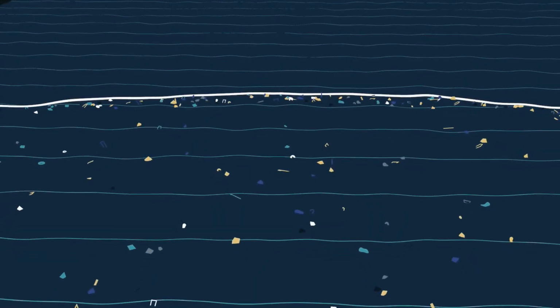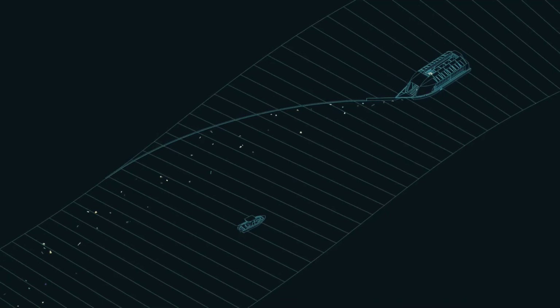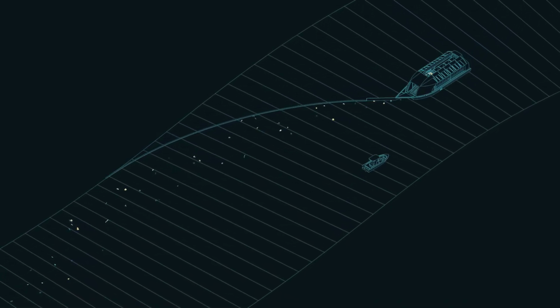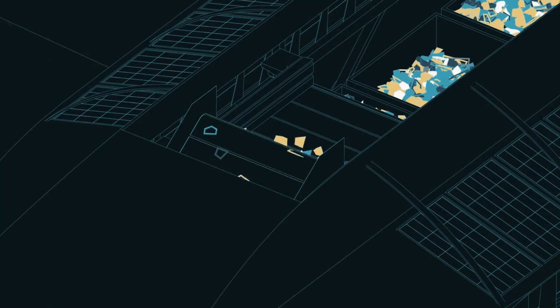River waste flowing with the current is guided by a barrier towards the opening of the Interceptor. Thanks to its catamaran design, the water flow path is optimized to pass through the system, carrying the plastic onto a conveyor belt. The current moves the debris onto this conveyor belt, which continuously extracts the debris from the water and delivers it to a shuttle.